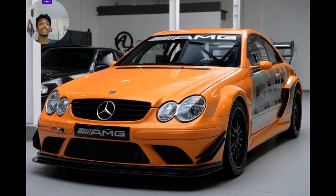This is the CLK DTM that you didn't know about, called the CLK DTM P900 Track Sport, and this is actually the very prototype, i.e. the basic test mule that actually shaped the proper production car. And of course, as you all may know, the CLK DTM is one of the most iconic AMGs to ever be created, and of course a proper racetrack weapon, if you will, especially this one.